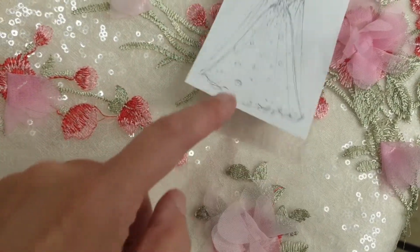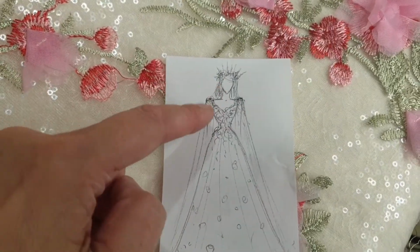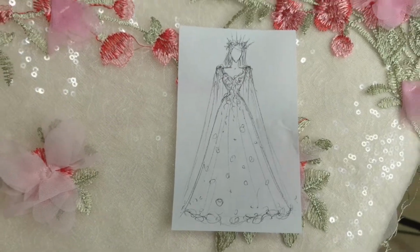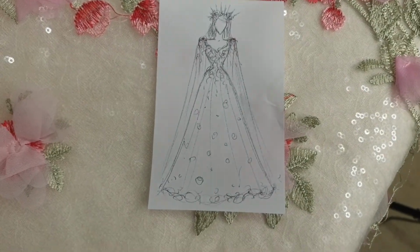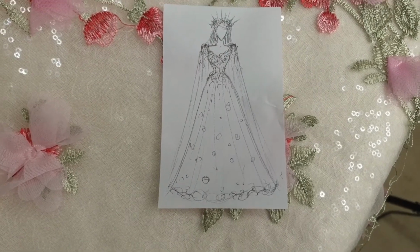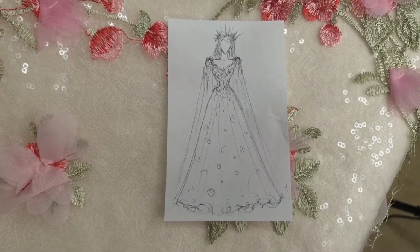There's going to be tulle cape sleeves with embellishments at the top. And then there's going to be a gold crown at the top. So it's kind of representing spring, flowers, gardens. So I think the gold crown, it's like a sun. It's almost like the sunrise, the new day, new birth, new life.